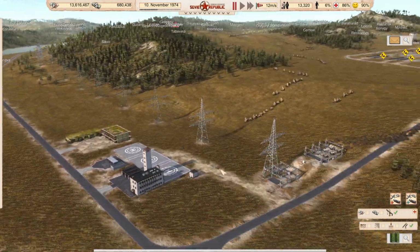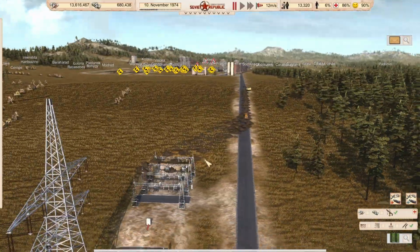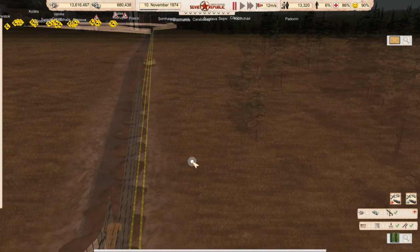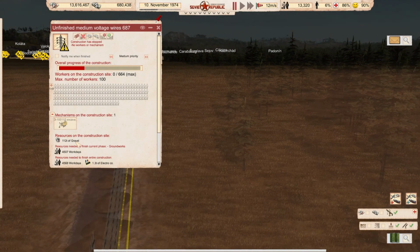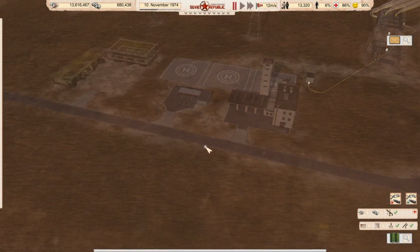This is a direct access to the coal mine. Coal power plant, and this one is finished. We have here the underground wires, which take a very long time. So these ones here. Here you pay for underground, so 4,000 workdays. They will be digging out the whole winter, I think.